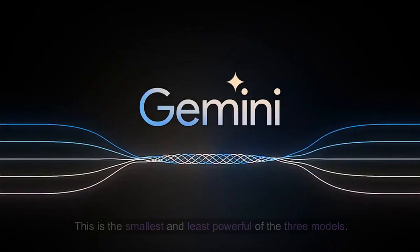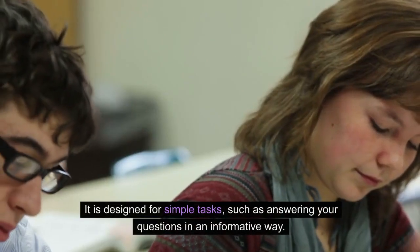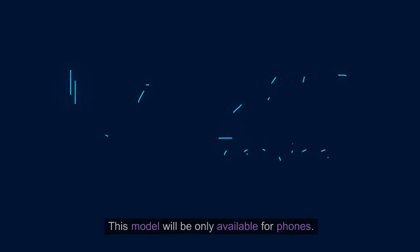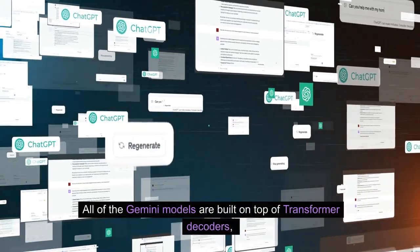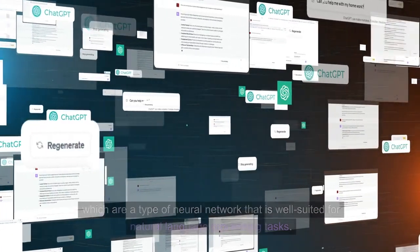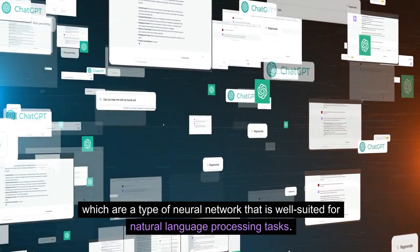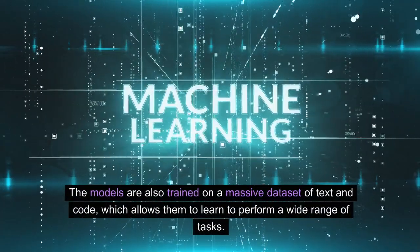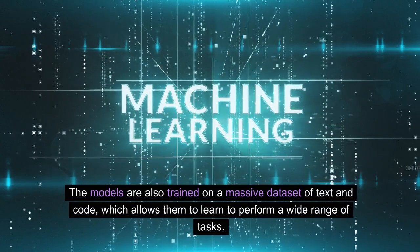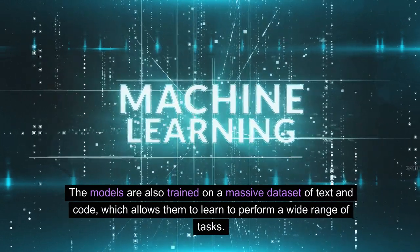Gemini Nano. This is the smallest and least powerful of the 3 models. It is designed for simple tasks, such as answering your questions in an informative way. This model will be only available for phones. All of the Gemini models are built on top of transformer decoders, which are a type of neural network that is well suited for natural language processing tasks. The models are also trained on a massive data set of text and code, which allows them to learn to perform a wide range of tasks.